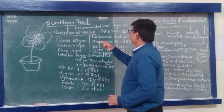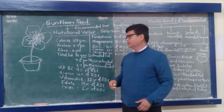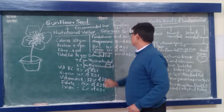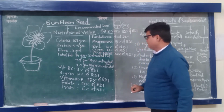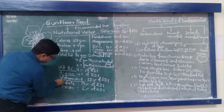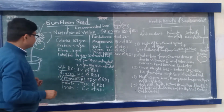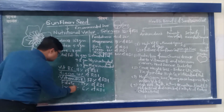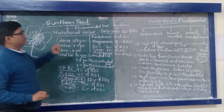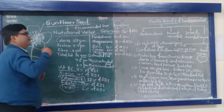After putting in water, you have to take only 30 grams every day for every person. That is the potential source of selenium, then copper, then magnesium, then vitamin B6, niacin, vitamin E. These vitamins are very, very important for your hair health and your skin health. And this is also a source of iron and folate. So if you take 30 grams of these sunflower seeds, then so many diseases can be corrected in your body.